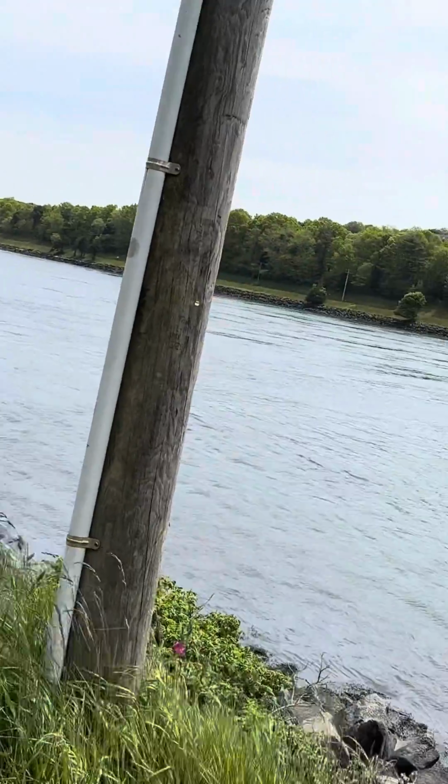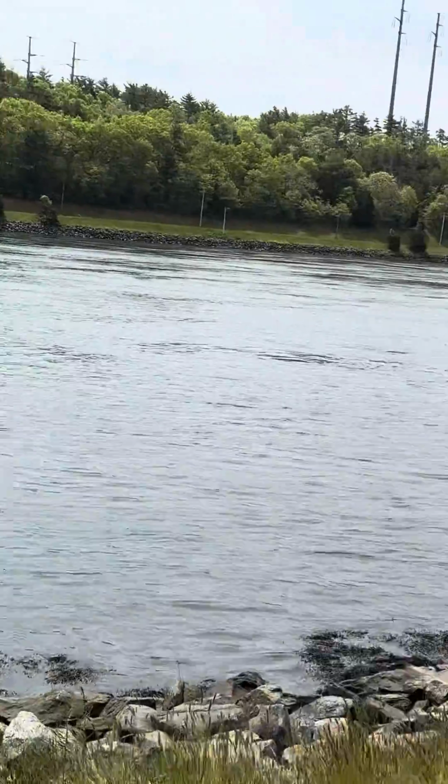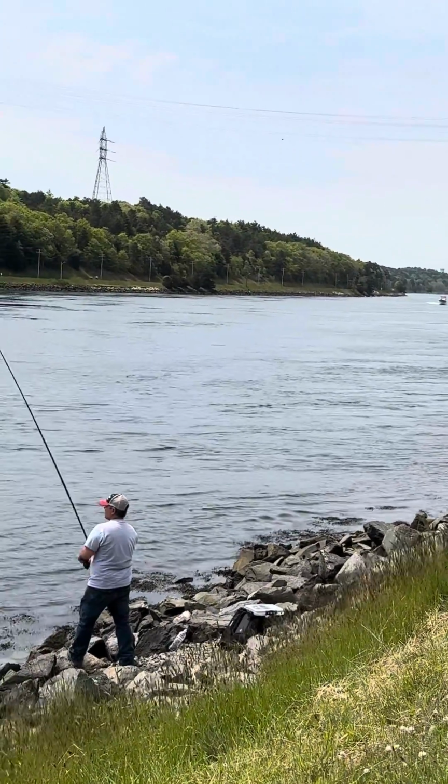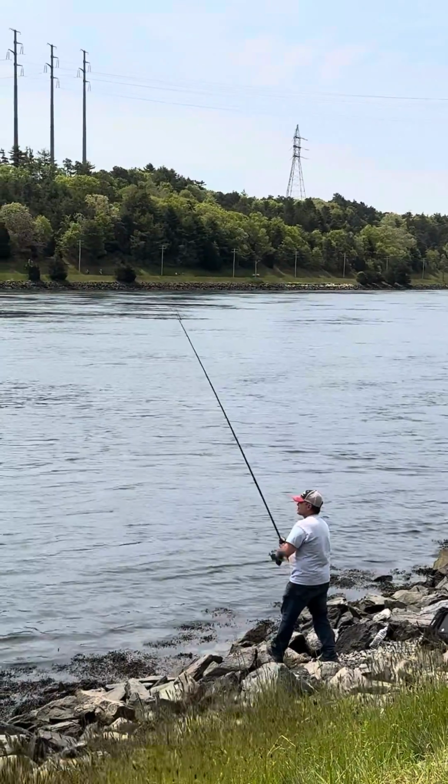Here's another that I finished. They're flying in the wind. I'm gonna have to put them up on my design wall when I go home. This is a little bit of the canal for those who have never seen it before or haven't been in this area.